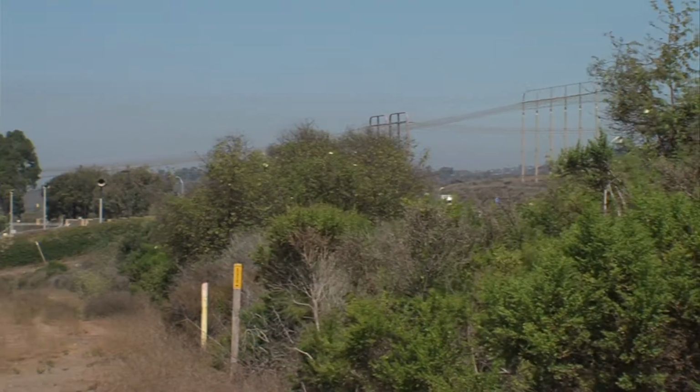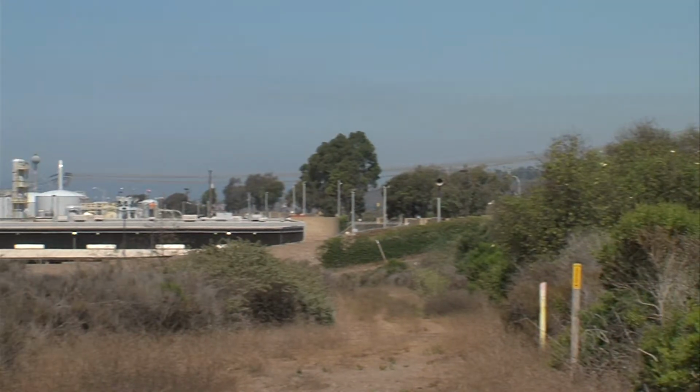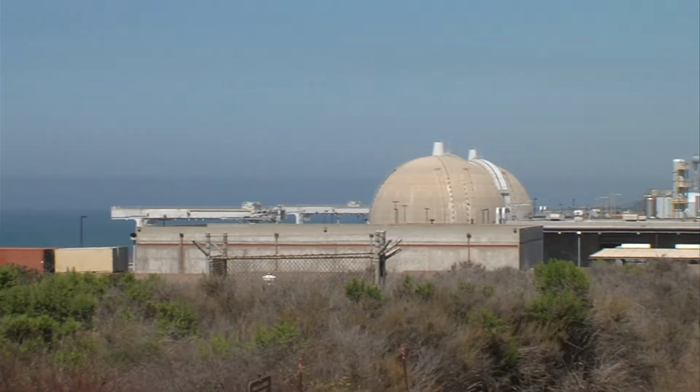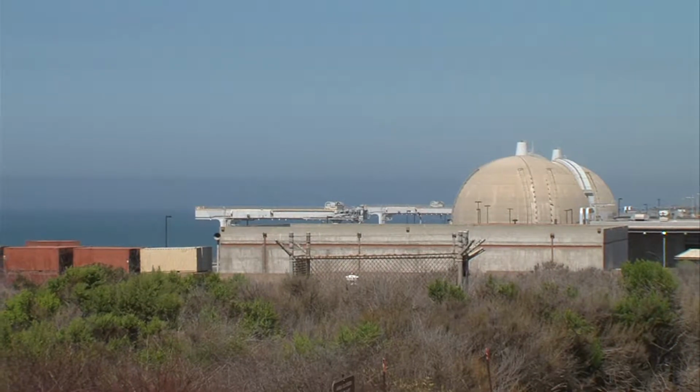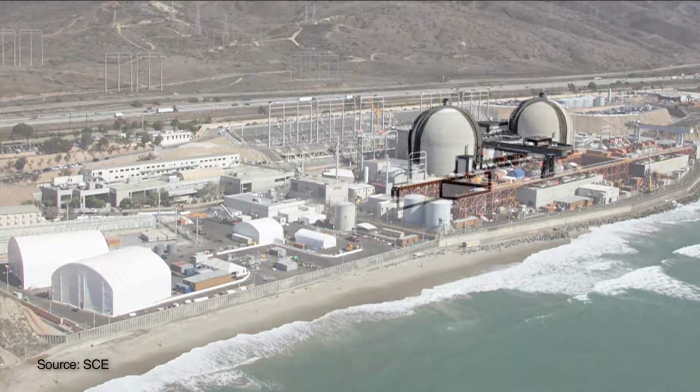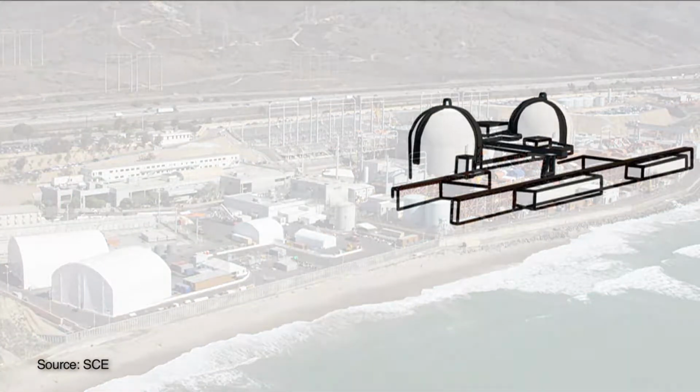Almost 4,000 highly radioactive spent fuel assemblies will have to be stored indefinitely on the narrow strip of land between Interstate 5 and the ocean, where San Onofre now stands. On June 7, 2013, Southern California Edison announced that it would permanently retire its San Onofre nuclear plant.